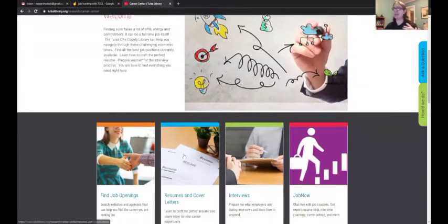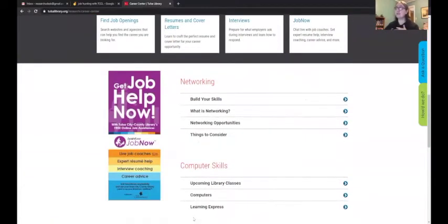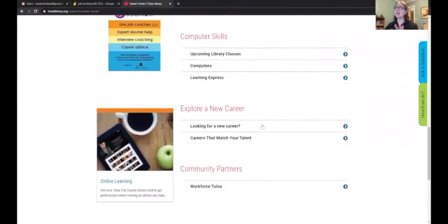And we have a lot of very interesting things on here. In Find Job Openings, you'll find resources for reputable job sites that we encourage you to check out. The resumes and cover letters section is going to have a couple of different books or articles about resumes and cover letters. Same with interviews. And then Job Now, that's that great resource we're excited about.